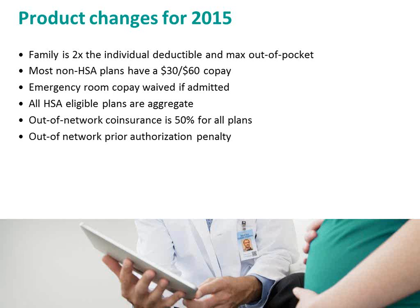This year we've added an out-of-network prior authorization penalty. And what that means is, in the past, if you had an out-of-network service done that required prior authorization and the member did not get that prior authorization, then we would just deny the claim. Now we will go ahead and approve that claim and pay that claim as an out-of-network benefit. However, you will be charged a $400 penalty per occurrence. So we definitely want members to avoid that by making sure they get that prior authorization when visiting an out-of-network provider.